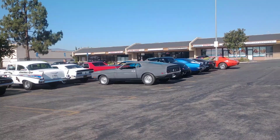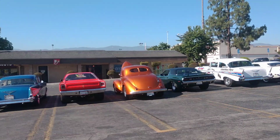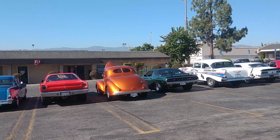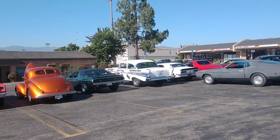He has a bunch of cars, doesn't he? He has one more, but he used to have a nice Corvette. He's the honor guard at the Riverside National Cemetery. Yeah, military honor guard. Oh, very cool. Fernando is a good guy.